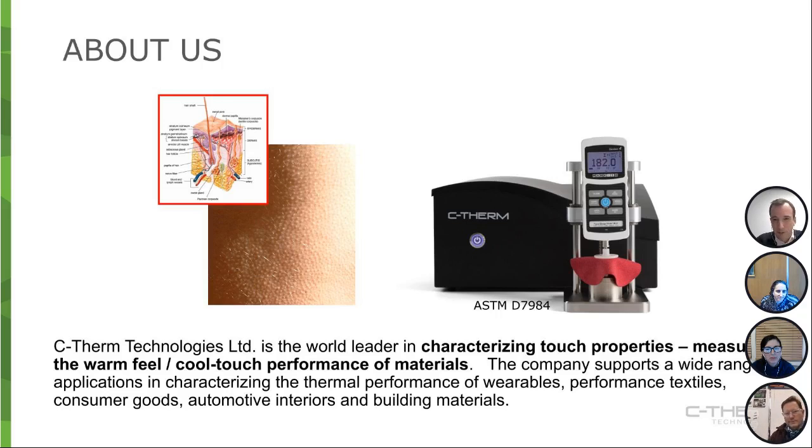I did just want to provide a real quick introduction to who C-Therm Technologies is. I see a lot of familiar faces online with us today, but there are also some folks who may not be familiar with us as an organization. We're based here in Atlantic Canada, but we're an international specialist when it comes to measuring and quantifying thermal performance as it relates to touch.